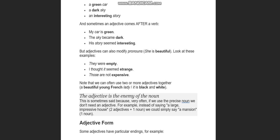Now the adjective is the enemy of the noun. How come? This is sometimes said because very often we use a precise noun and we don't need an adjective. For example, instead of saying a large impressive house, two adjectives plus one noun, we could simply say a mansion. That is one noun.